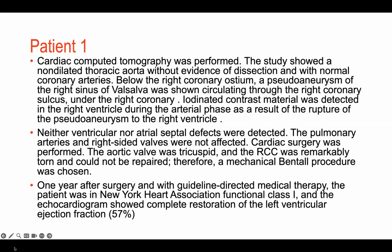Okay, so back to patient 1, who we started off with. Remember they took a look at that echo, and they said, oh my gosh, she's got severe LV dysfunction and profound regurgitation. They did a CT. I can't believe they were able to do that. Her aorta did not have any evidence of dissection. They wanted to be sure she wasn't dissecting because it was a traumatic injury.